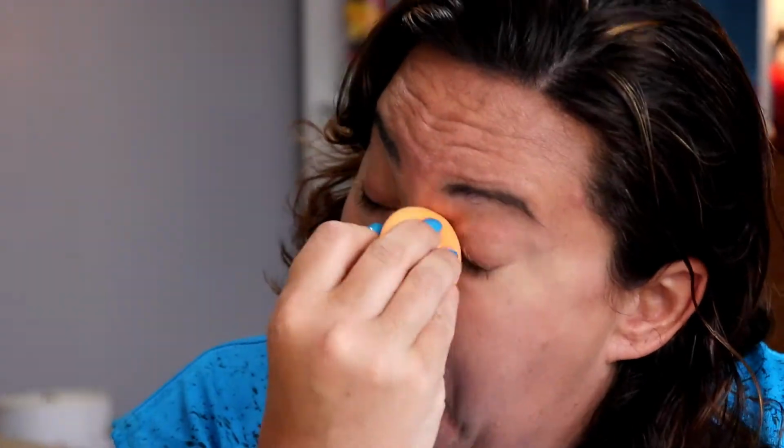Now, I'm going to go in with a Real Technique sponge. I like to use the pointy side for blending out my under eye. One thing I like about the It Cosmetics concealers is you don't have to worry so much about color correction because we are already full coverage. So I'm gonna set my under eye.